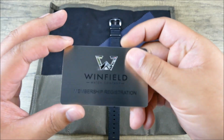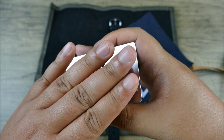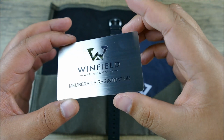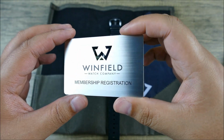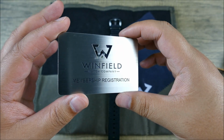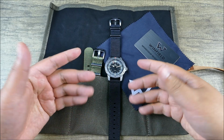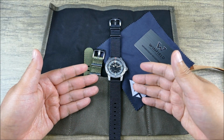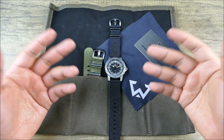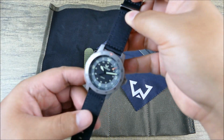You get a really cool registration card, in terms of the, oh no, someone's gonna steal the number on here. Nah, we're good. In terms of your warranty, it's a 2-year transferable warranty, which is nice. And it probably shouldn't be too much of a big deal, considering that there's nothing in-house within here, so you can get this taken care of at a number of places in terms of servicing when the time comes.